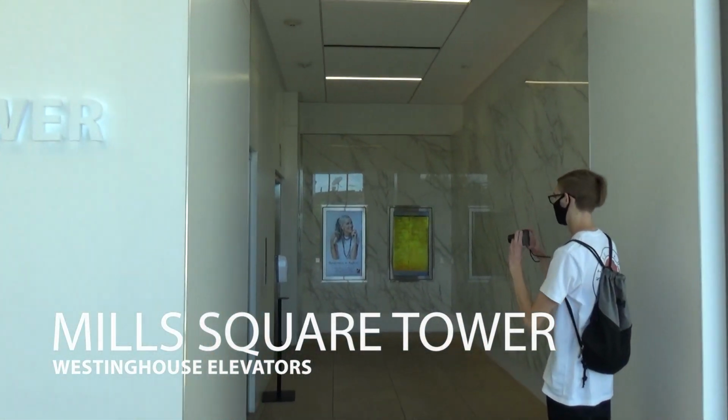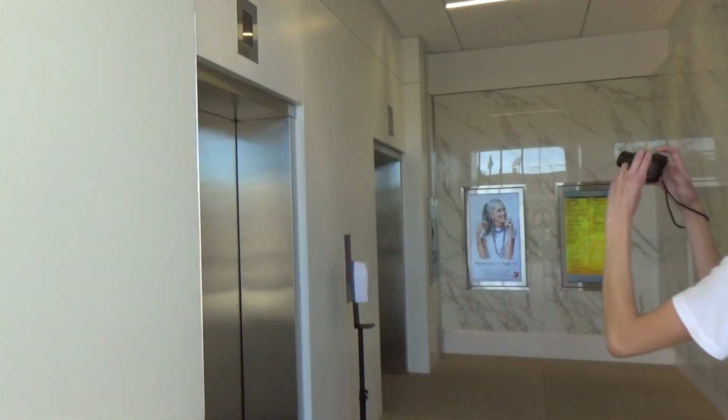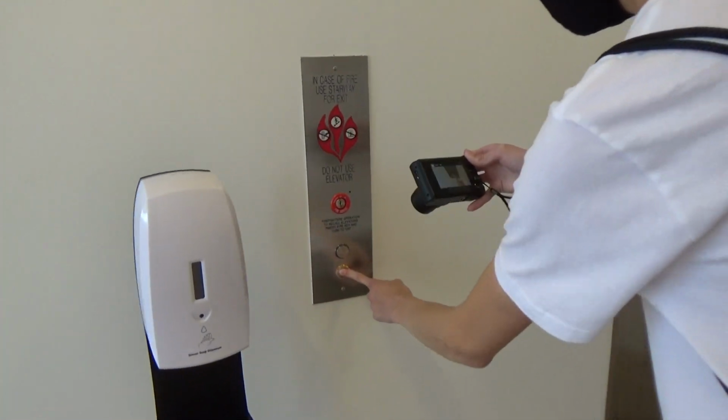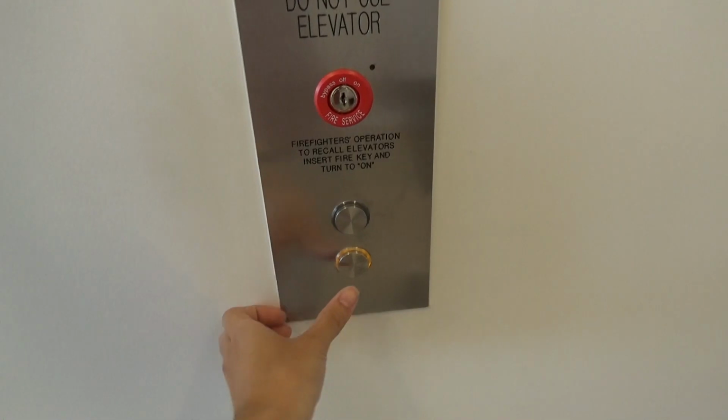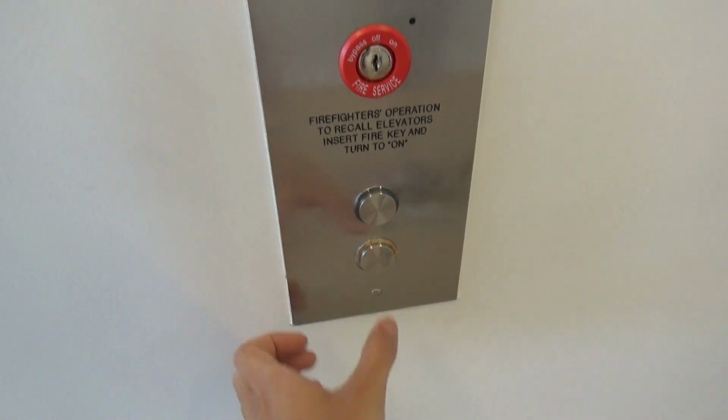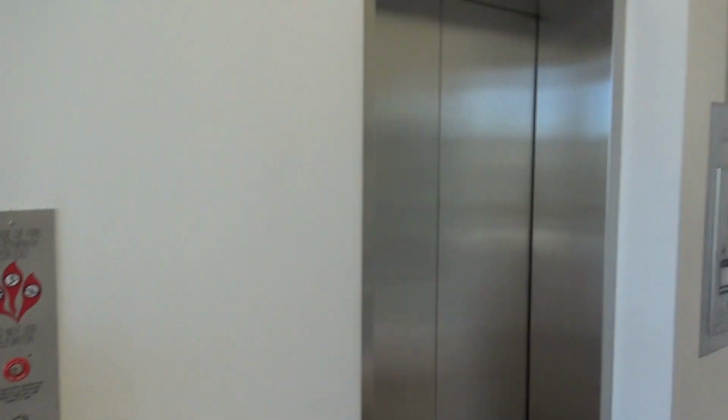Mill Square Tower, also known as 100 South Ellsworth Avenue. Wow, what are these? That's a sensor. This is a newer OTIS with these. So they still make those. This is a very old building. Look at those indicators.